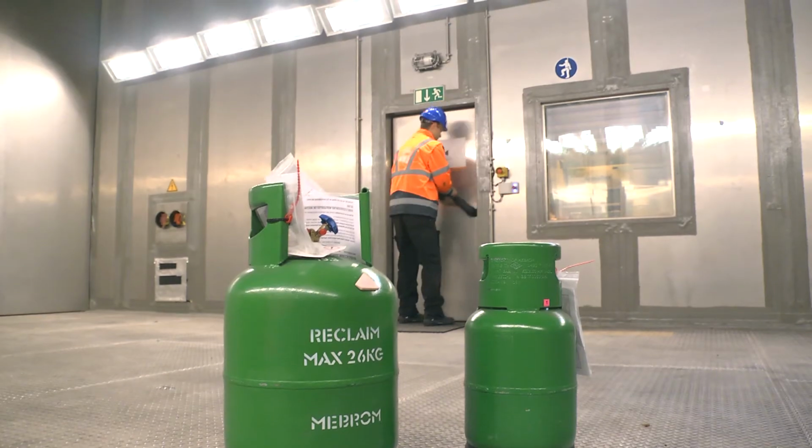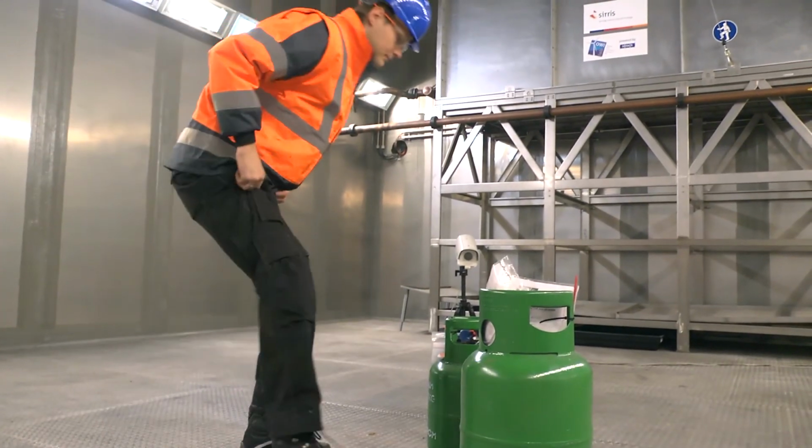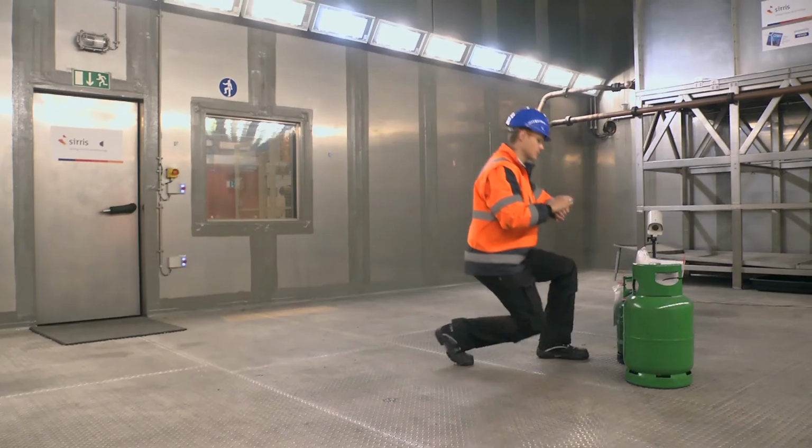The second safety rule is to keep a safe distance from dangerous tools. If the worker comes too close to the equipment, the system will detect this threat and raise an alarm to inform the worker to keep at the safe distance.